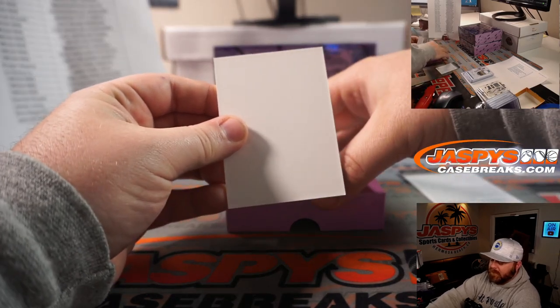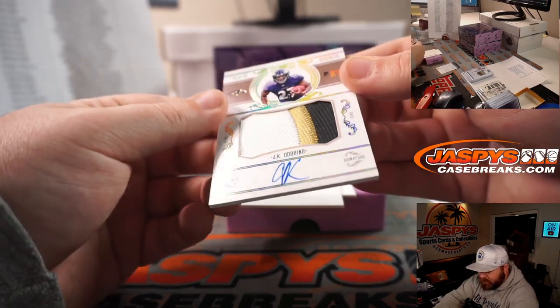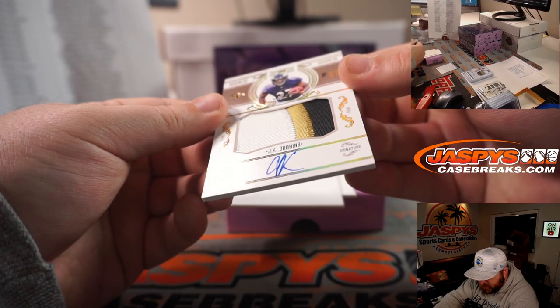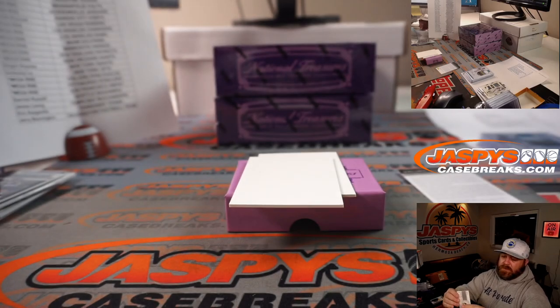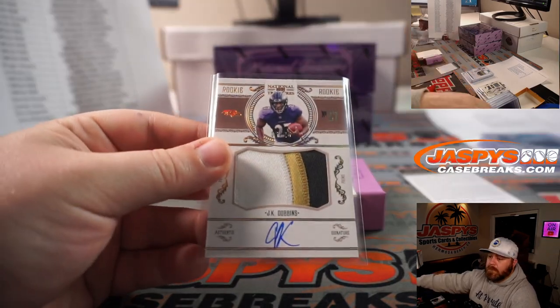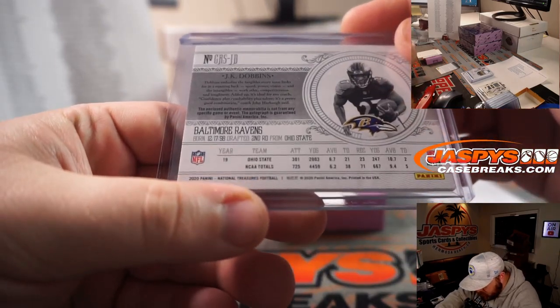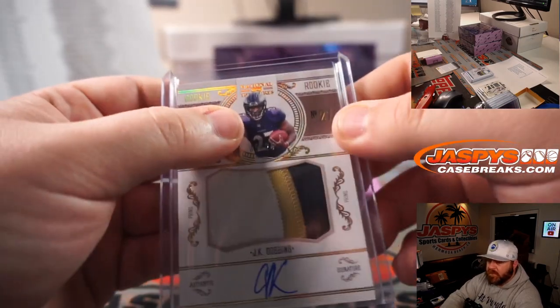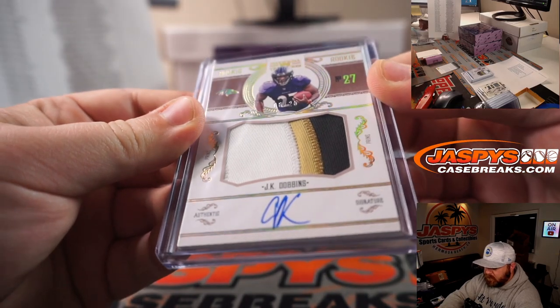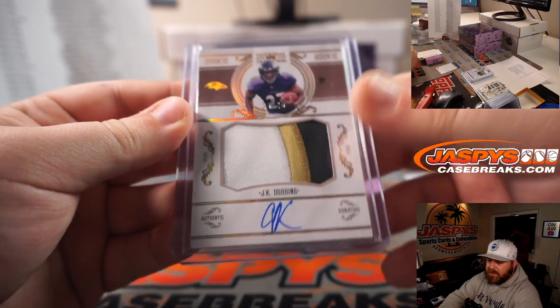We got a redemption, and one of my favorites. I think this is the 2011-2012. That's 6 out of 25. J.K. Dobbins, three-color patch and auto for the Ravens and Aaron Billingsley. Yeah, I think it's 2011-2012. Or 12-13? Maybe 12-13. Whichever year it is, this is honestly one of the coolest looking ones. Ravens, Aaron Billingsley for you.